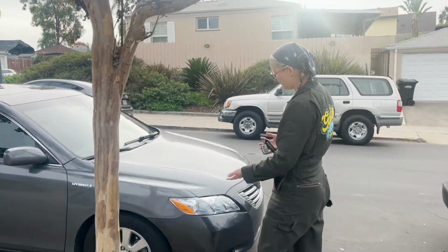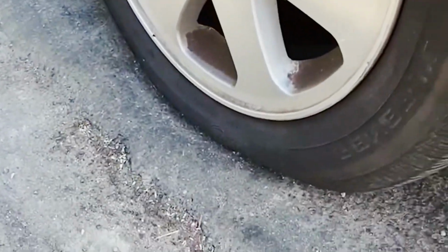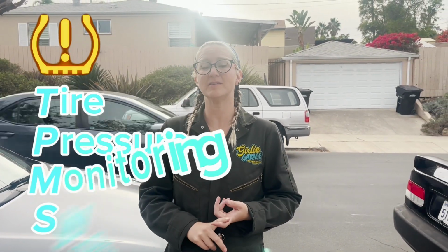Oh man, I have a flat tire. If you walk up to your car and you realize you have a flat tire or you see the TPMS light on, the tire pressure monitoring system, there could be a couple of reasons for that. Number one, maybe the temperature changed. So if you haven't checked your tire pressure between that really drastic change from summer to winter or winter to spring, it's a good time to check your tire pressure.